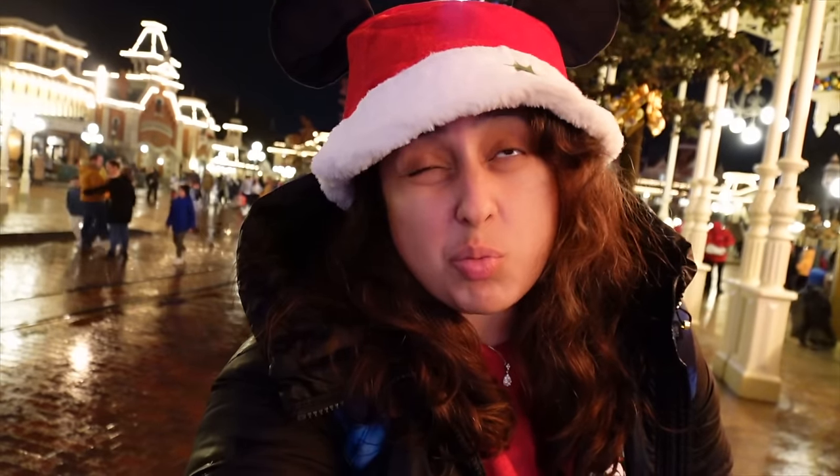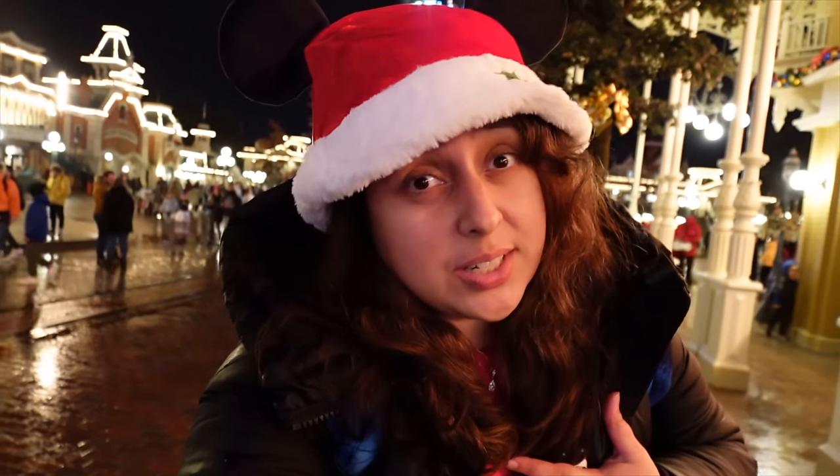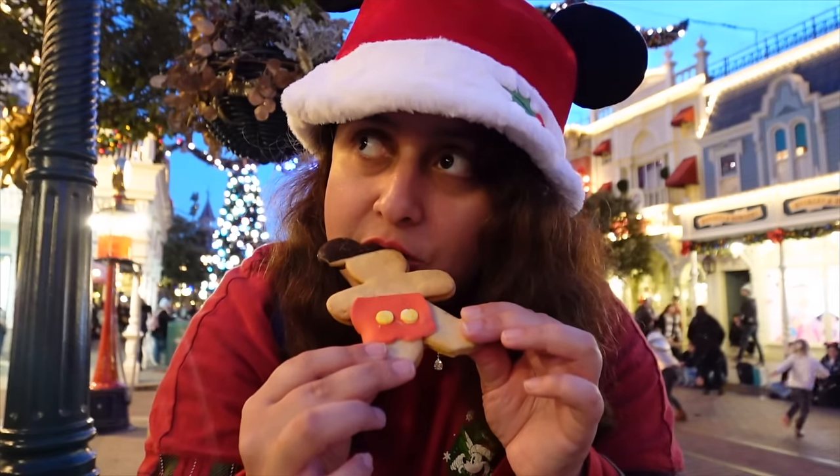I do feel like in terms of snacks and food, it was probably the weakest Christmas season that I've personally experienced here in Disneyland Paris. I mean, the snacks that I tried, none of them were bad or terrible. A couple of them I couldn't even get because they were sold out, even though we're only about a week into the Christmas season, which is a shame.